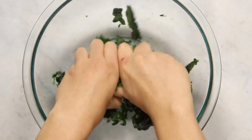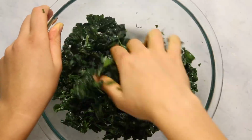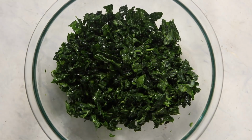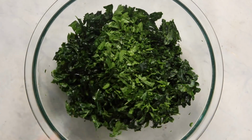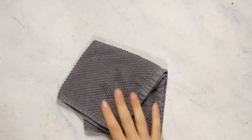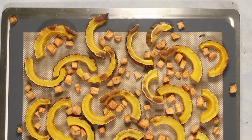Then the second secret to having kale be enjoyable is to massage it. I've shown you guys this before. Usually I will massage it with the dressing, but I also like to massage it before I add the dressing too. And as you can see, it just becomes more soft, less bitter, and easier to digest. So then I just added in my freshly chopped herbs and stirred everything together. And then at about this time, the squash and sweet potato pieces were done. Just wanted to show you what they look like.